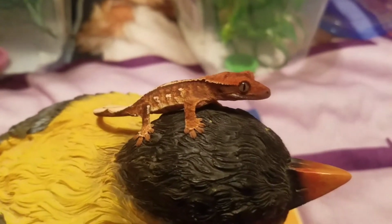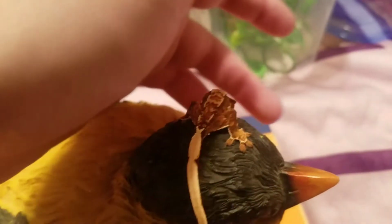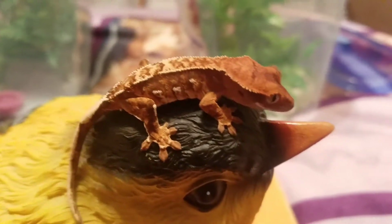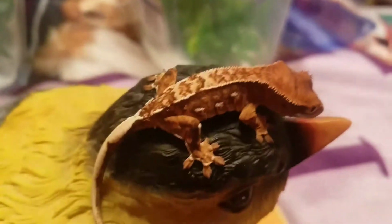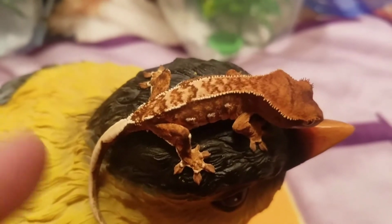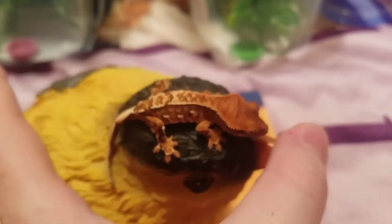Okay, so this one here is Snickers. This is one of Blaze's babies. Stay here. So he or she has a very gorgeous back pattern with the little ripples that it has going on. Has some broken up pinstriping, but still really nice. Has a really pretty orange head.